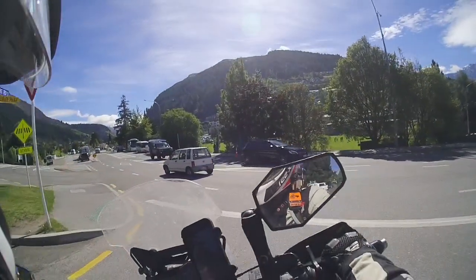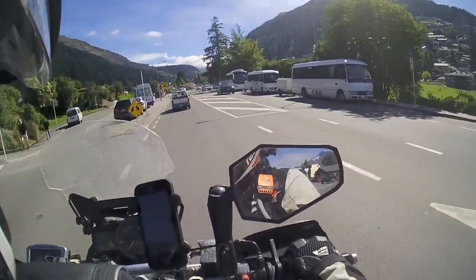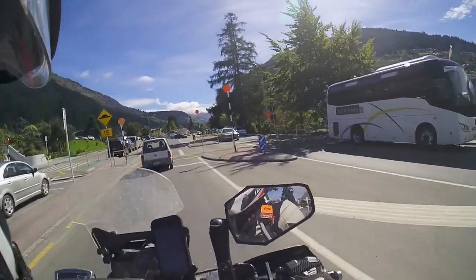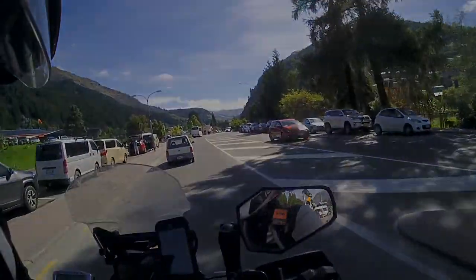It's been a cool about 9 days in Queenstown, and I'm so glad the weather's like this, and if it can stay like this for the next couple of days, then that'll be absolutely awesome, because it means I can get up the west coast in the dry.